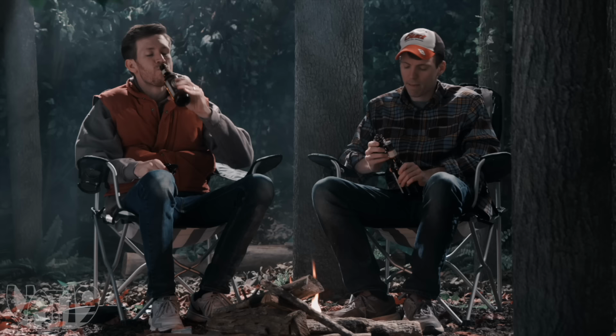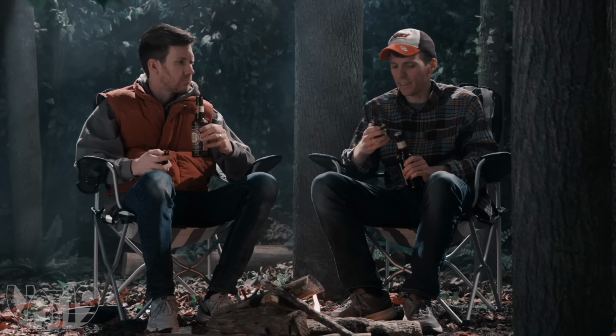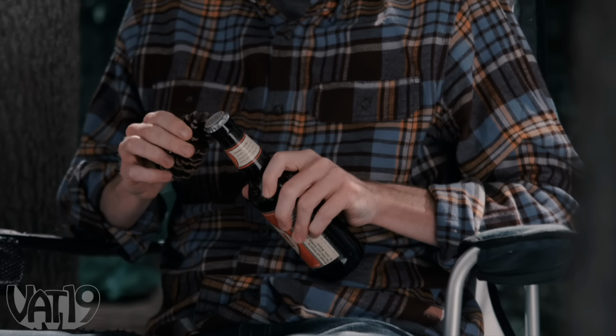Real men don't need a bottle opener, you just use what nature provides. Dad taught me this. I'll get it by sundown.